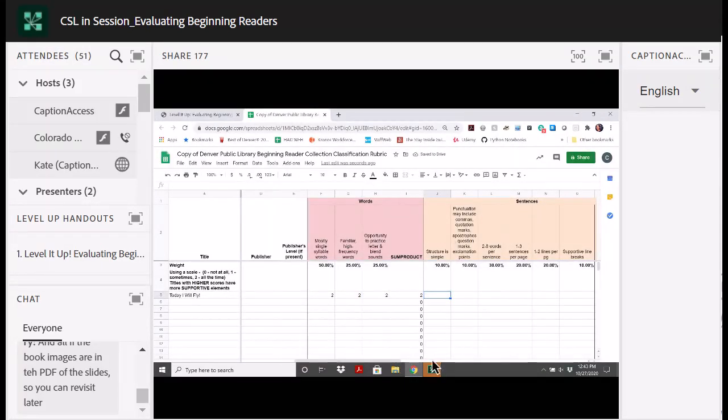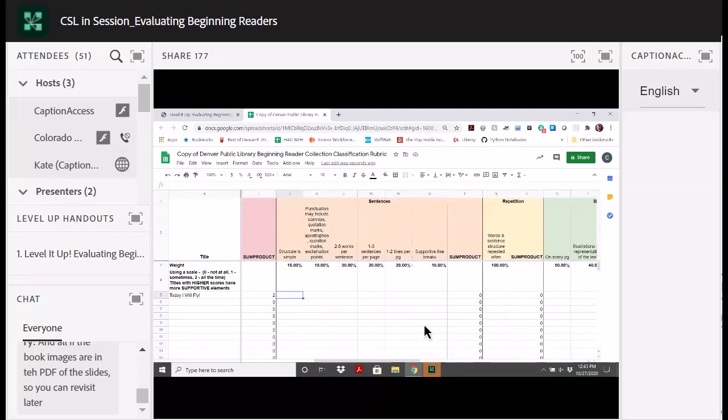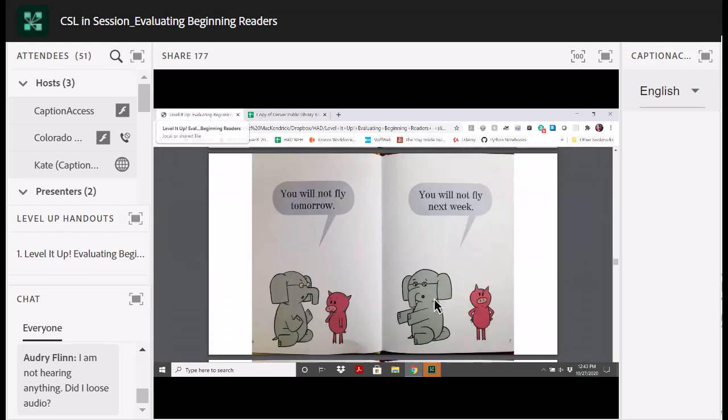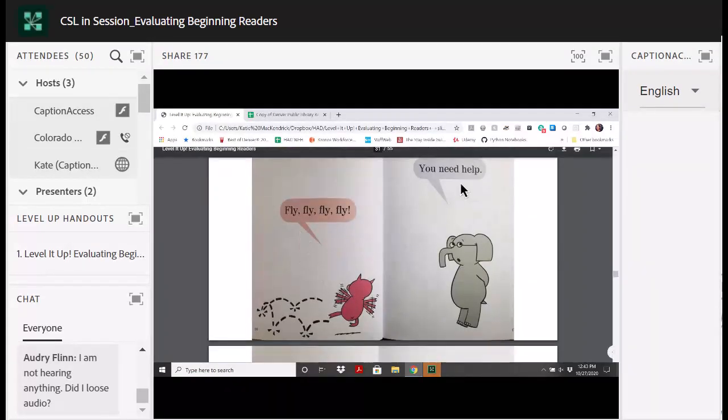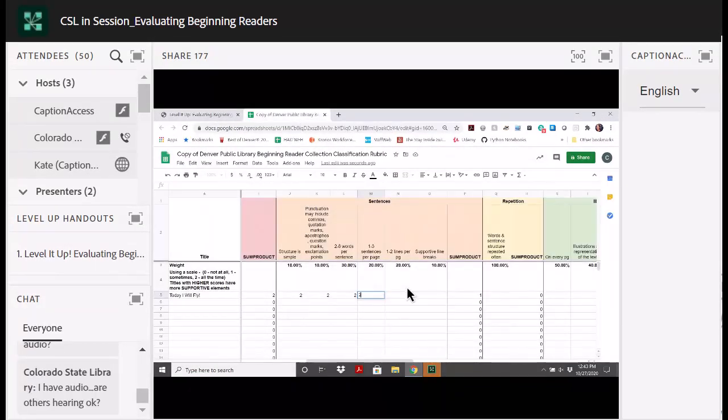Now if we go to structure, that's something you can notice right off the bat. It's simple, so I will put a two. Definitely saw plenty of exclamation points in there. They were very excited about it. There are at least 2 to 8 words per sentence. I'm going to put a 2 there. There's at least 1 sentence per page, and I did not see any that were more than 1 or 2 per page spread, so we're going to put 2 for that.